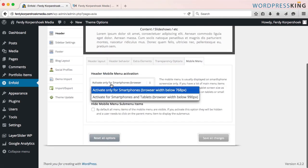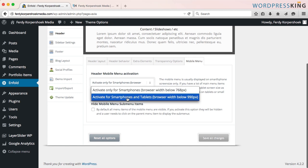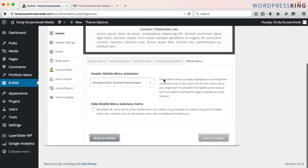Mobile menu, activate only for smartphones or tablets. You can choose whatever you want.